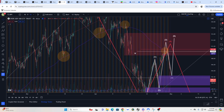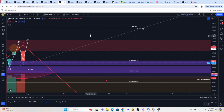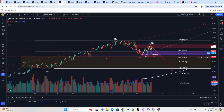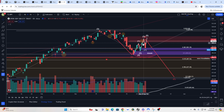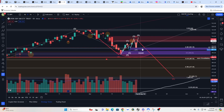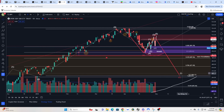Now, something I want to keep you guys mindful of is we are at such a delicate point where, if there was going to be a rejection for this ABC correction, it's right here in this red rectangle, in this red overhead supply, right? Which we have to be very careful of here. Because if we get, like I keep warning about, a sell-off into May, if we get this kind of sell-off, that's going to decimate stocks another 30%, 40%, right? But it could be even worse than that if a bunch of these key levels are given up.